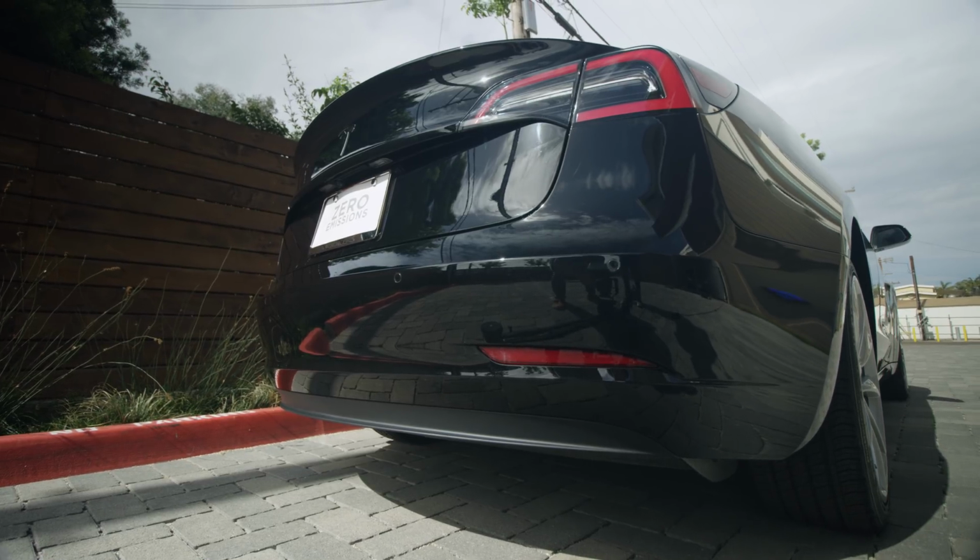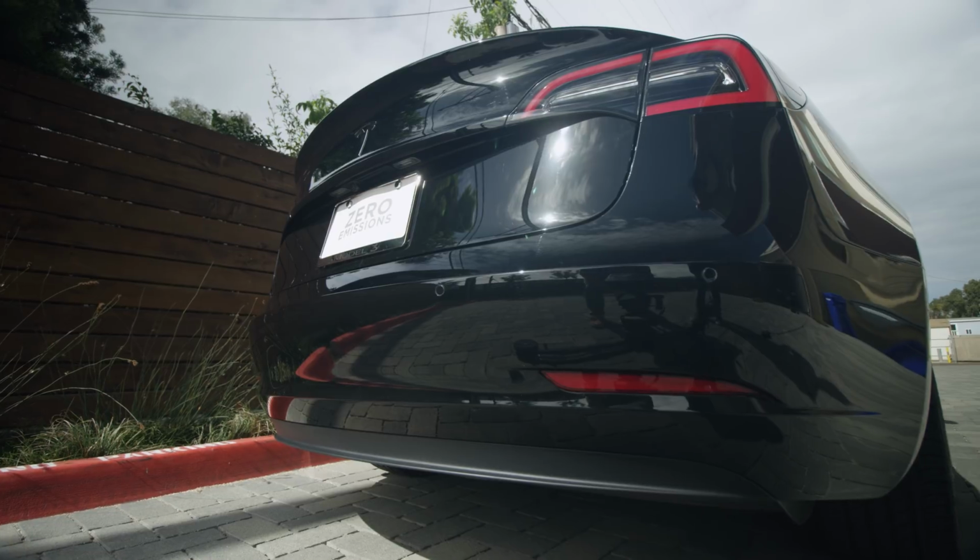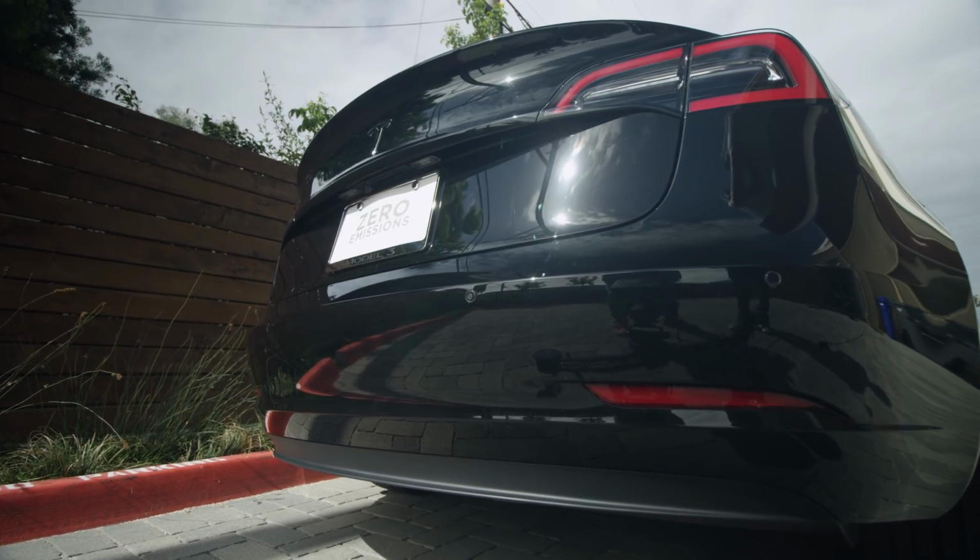Us on our iPhones and whatnot, it doesn't look as good. So yeah, I like the car. And I think if I didn't love the Model S, if I hadn't seen that before, I probably would be completely fine with this, but that's just my own personal taste. So exterior, kind of plain.